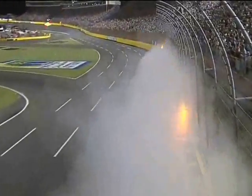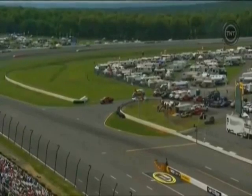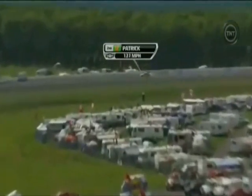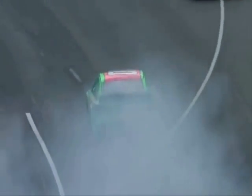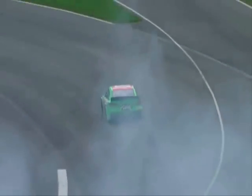Jimmy Johnson, your leader, under caution. Contact with the wall. Wow. Still a lot of smoke. Yeah, there, but you know, when she came down pit lane, is it left front down? Oh, that's not good for Danica. That's leaving pit road. That could be an accident.